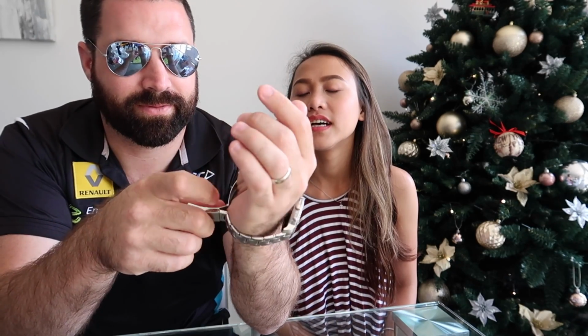And this was a good surprise Ray's got me. It's my first smartwatch. It's really nice and a little bit fancy as well. It's Fossil. So it's a little bit too big, so we have to get that fixed, but I love it. It's an awesome present. Maybe next week or this weekend we'll get it sorted. We need to work out how to use it though.